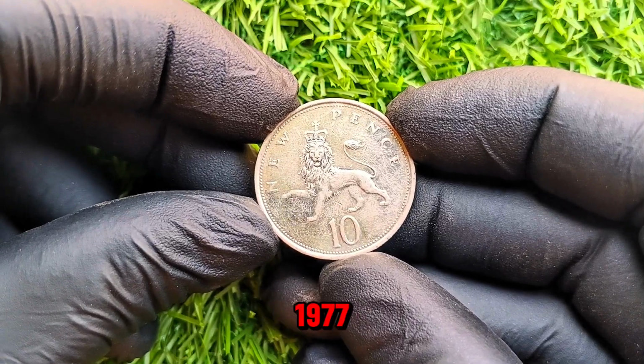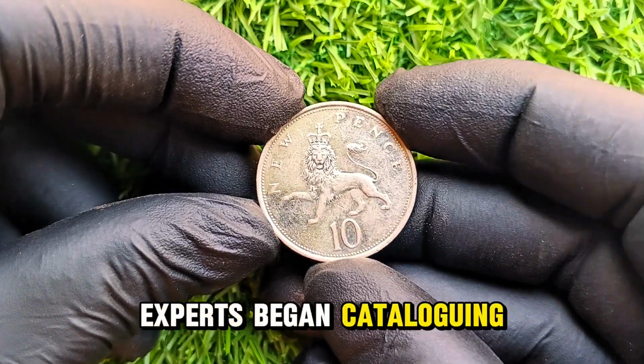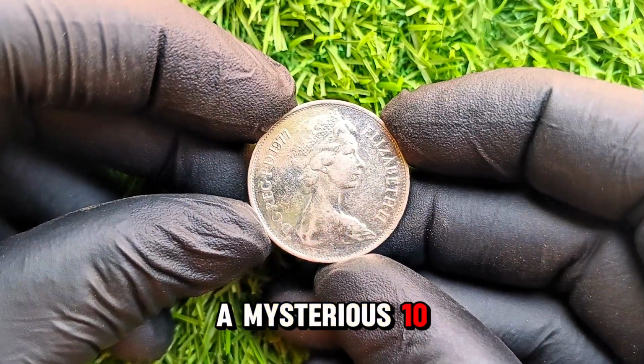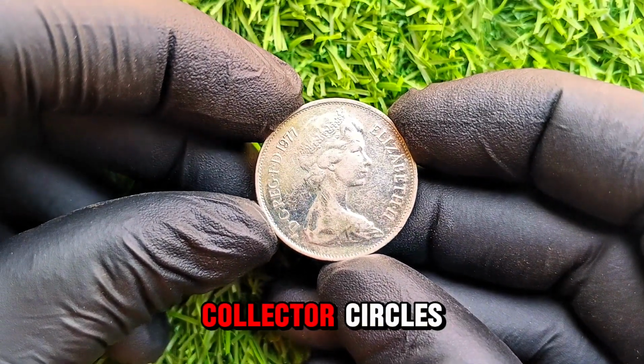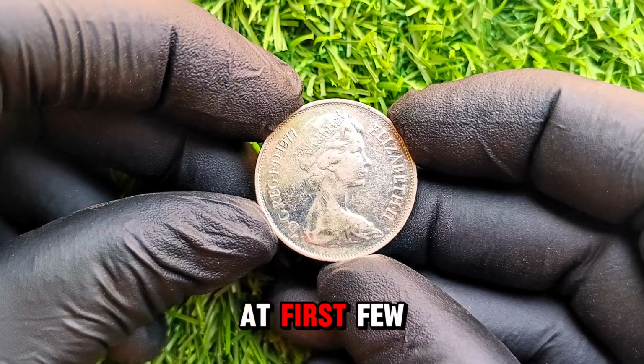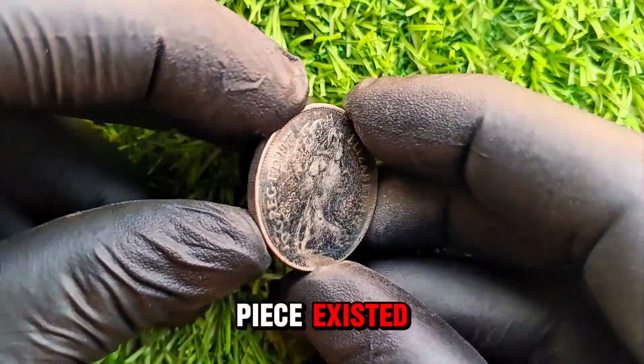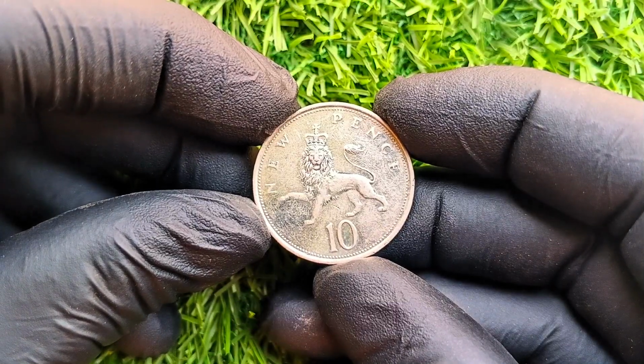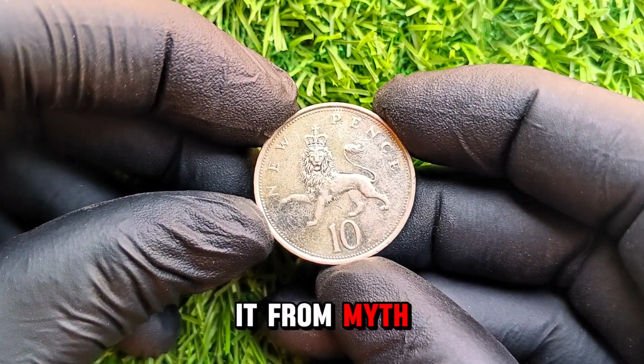In 1977, experts began cataloguing British decimal coins in more detail, and whispers of a mysterious 10-pence error started circulating in collector circles. At first, few believed such a piece existed, but photographs and authentication later confirmed it as genuine. That moment elevated it from myth to masterpiece.